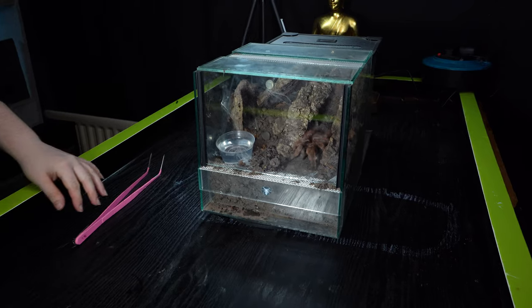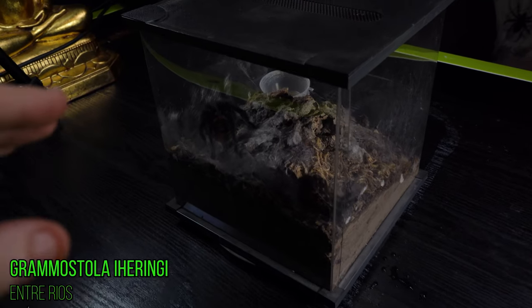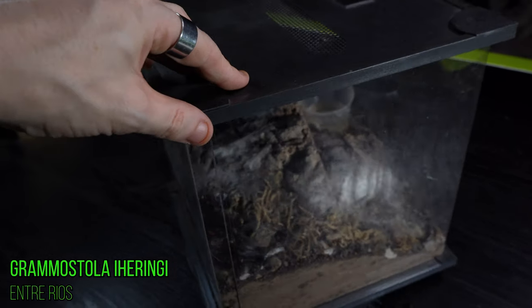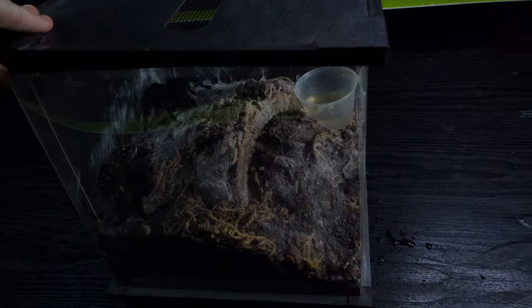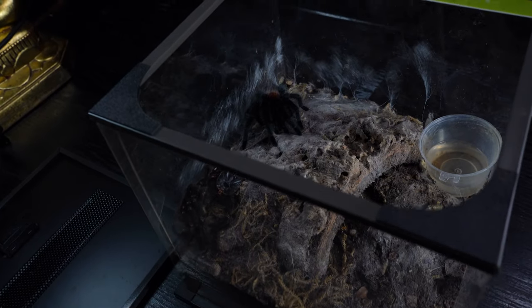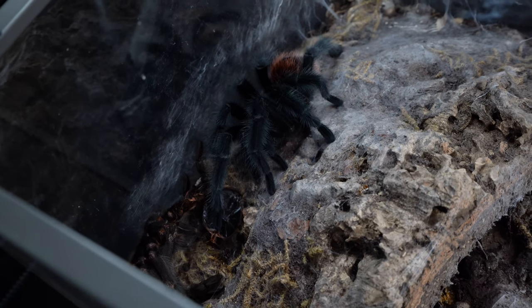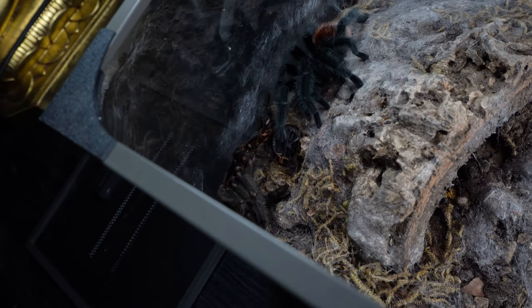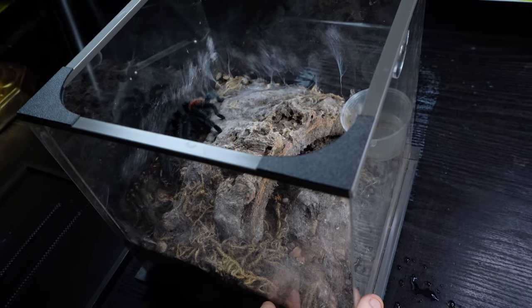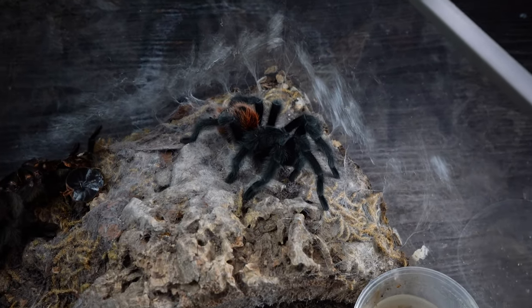There we go, right, on to the next. Next up, we have the Grammostola iheringi. And this is a confirmed female, which I can probably double confirm. But let me get the light up a bit closer. She sort of just blends in, I guess. But the molt is just down there. Let me spin this round. There you go, that's much better. You can see her better now.